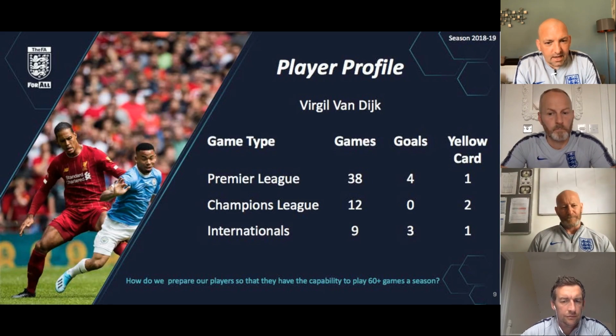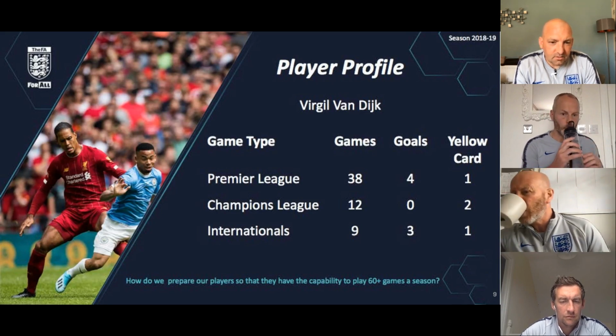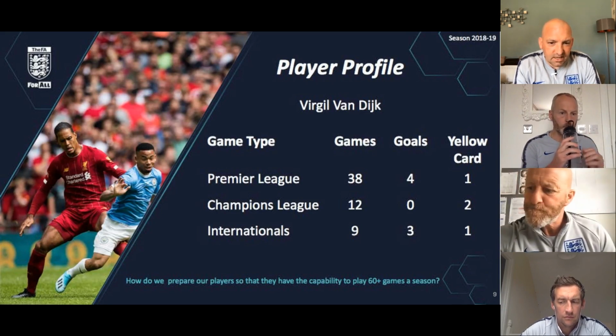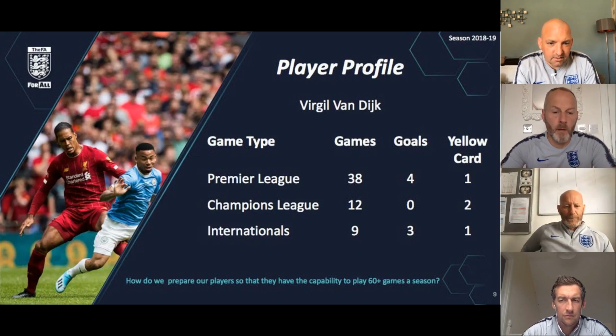when we're developing players, are we preparing them for the amount of games that these players are playing? Because what you've also got to add into that for a player like Van Dijk is that there could be tournaments that come at the end of the season. So they're not getting the summer break every summer. So the season can be kind of 11, 12 months long potentially. With the amount of games, some of the other top players you're seeing playing up to between 70 and 80 games a season. Some of these top players.